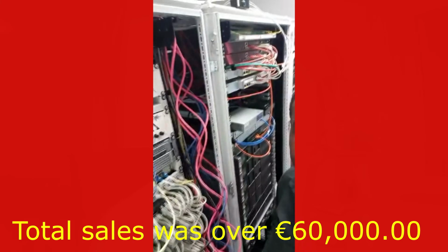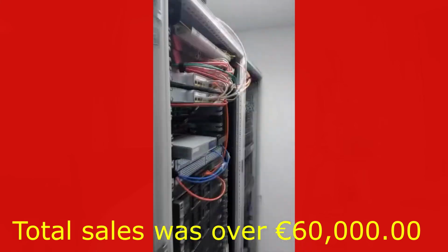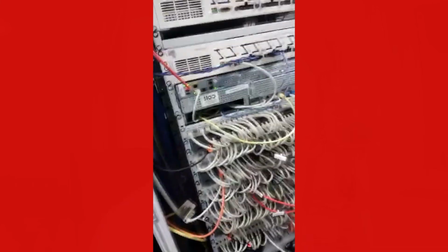When I started back in March, I was working full-time as a computer administrator for a company, but then I decided to quit my job 3 months after I started selling on Amazon. It hasn't been an easy journey, but nothing comes easy, guys. If you want it, you really gotta go for it.